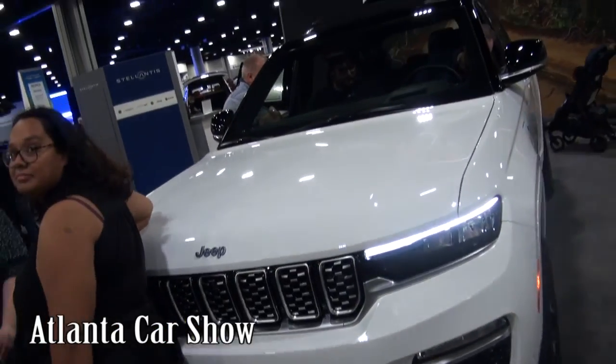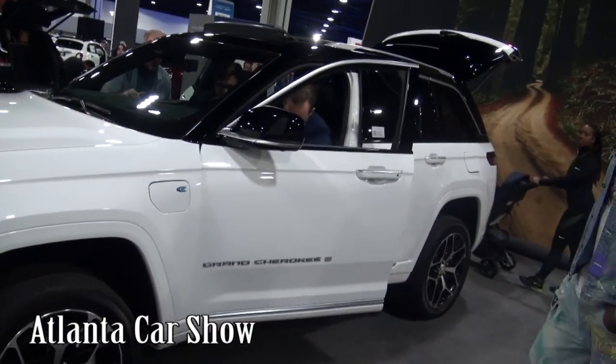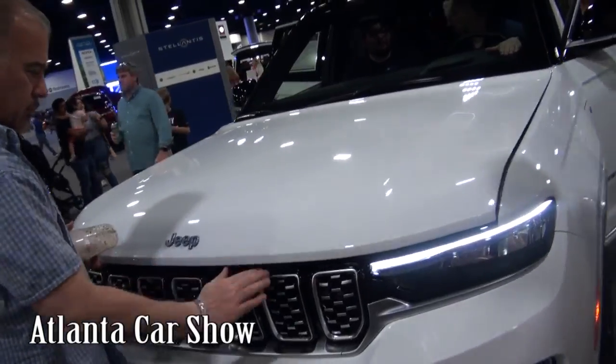And this is a hybrid Jeep. Yeah, that's new. Oh, that's a good price. Because the Pacifica was brand new, I'm like 50. So this is only 37. That's a good deal.